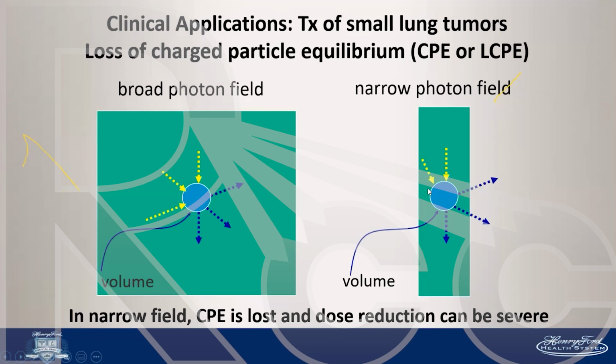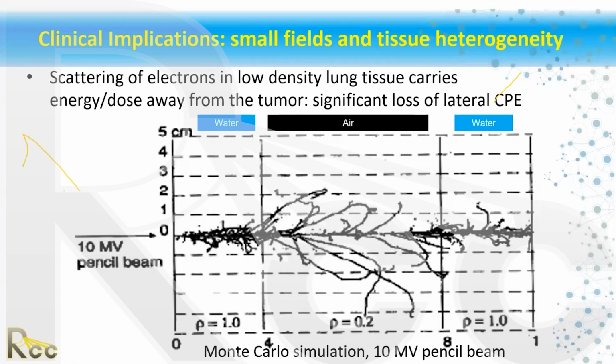But in the narrow field, what happens is that more energy leaves than enters because you have a lack of lateral side scattering here, right? Because it's a small field, you don't have other electrons that can contribute to electrons that are leaving the volume. So in a narrow field, you have loss of charged particle equilibrium, and the dose reduction can be severe.